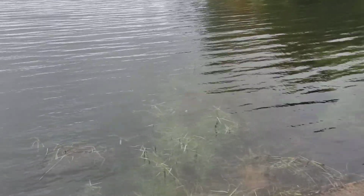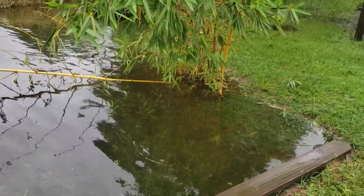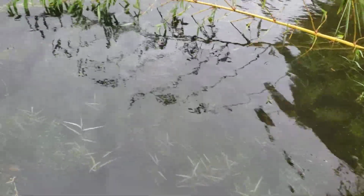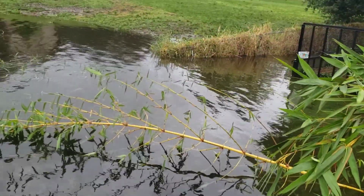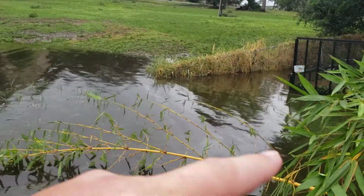But look at the water. I mean, look at this. See that golden bamboo tree right there? That used to be dry land, to about right here, about right there was dry land. We actually used to mow that. Look at the fence right there. That was all dry land right here. All this was dry land.